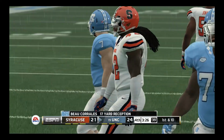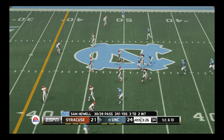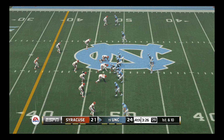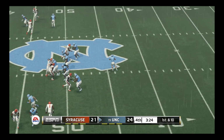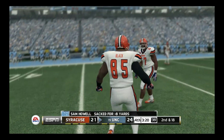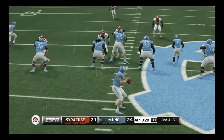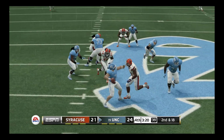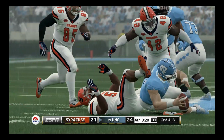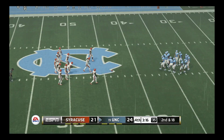Stays in bounds to make a nice catch. North Carolina is up by three. Going to be sacked for a loss. That's a loss of 8 yards. That'll make it second and long. So the sack makes this a second and long.